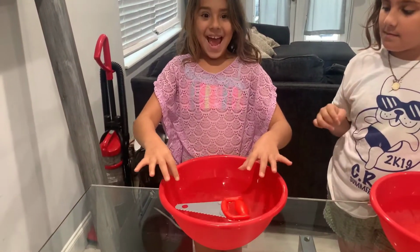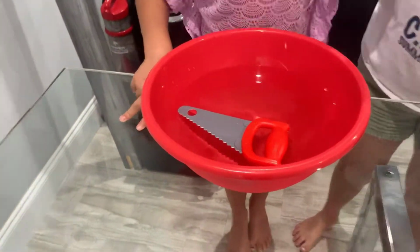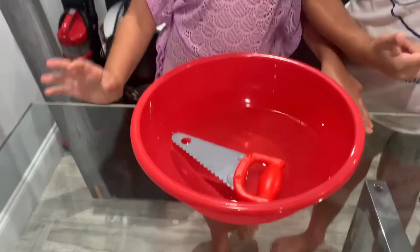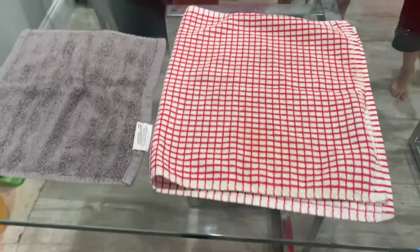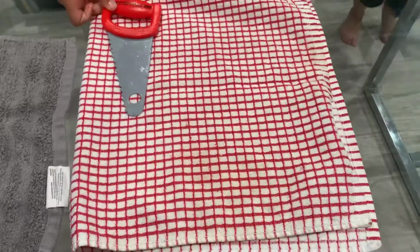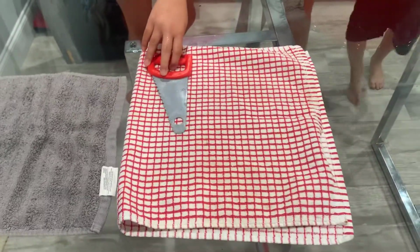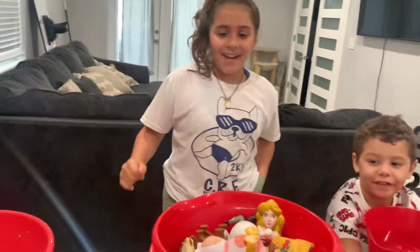Ready? It floats. My prediction was right, you guys. So even though there is a hole in it, it still floats. That is nuts. So we're gonna start a pile over here. That's 1 point for float. We have our 2 towels here. One is gonna be for the sink and one is gonna be for the float. So we are gonna put this one in the float one. Guys, it is Michaela's turn. Go ahead and put your hand in the bowl.